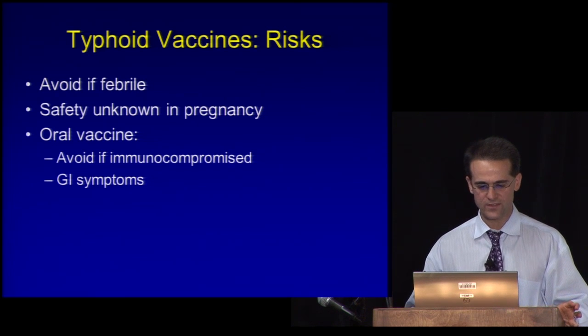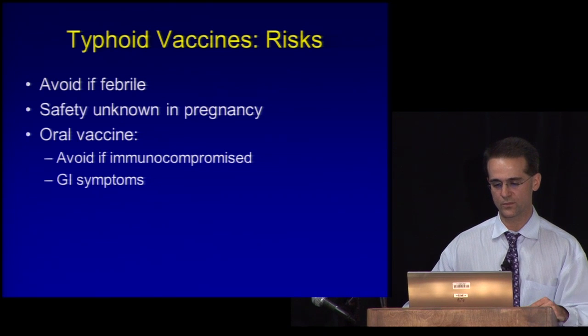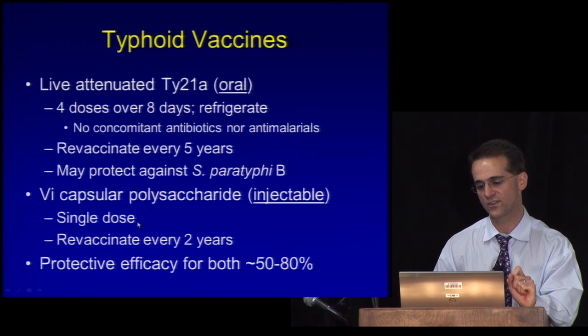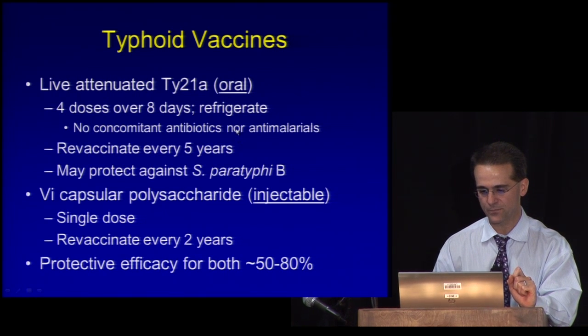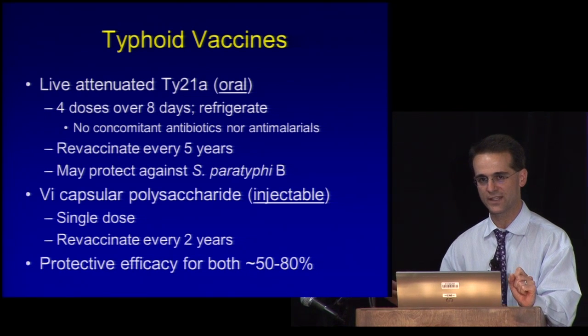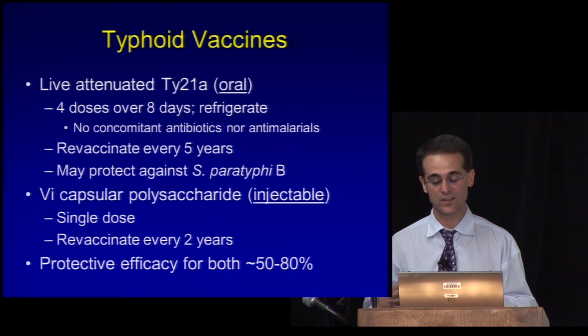We don't know the safety very well in pregnant women, although sometimes they get it, but usually we don't. And they can cause GI symptoms like nausea and vomiting. One other thing about the oral vaccine is because it is a live bacteria, you cannot be on any antibiotics because the antibiotics might kill the vaccine, and then your immune system is not going to be able to react to it, right? And that even includes antimalarial.